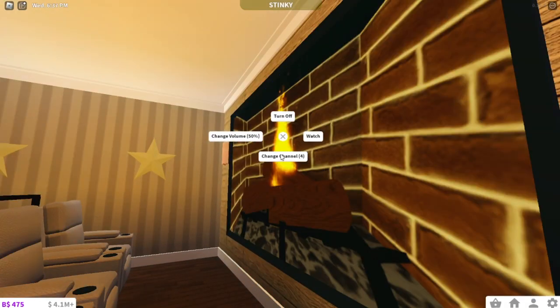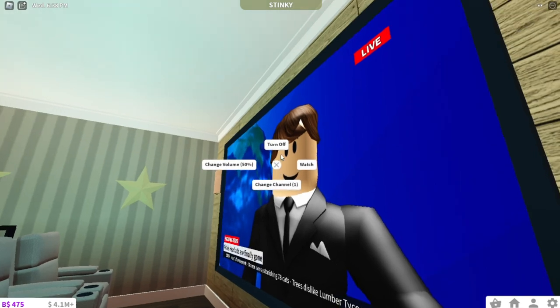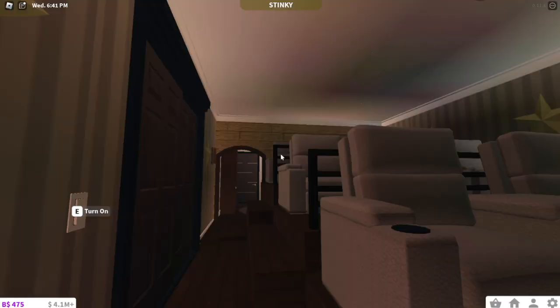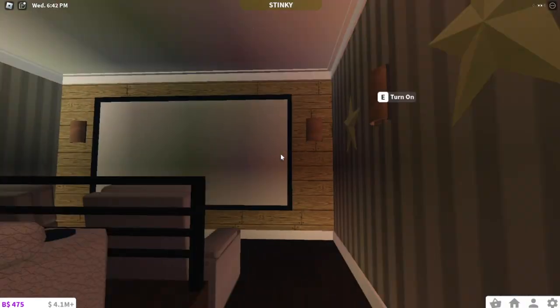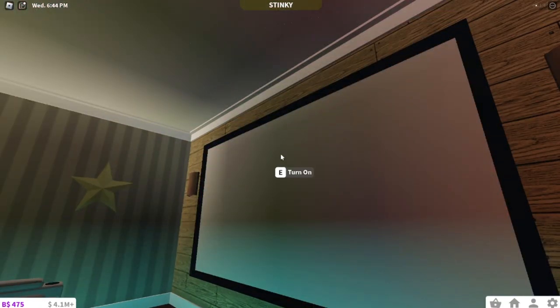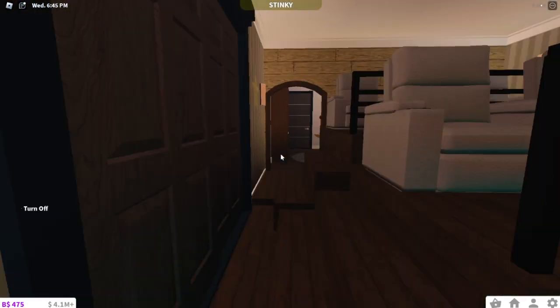Obviously, we have our TV here that's just big, and you just put that on. It's just an at-home cinema thing. You can turn off your lights so you can get an extra effect of this movie that you're watching, whatever it is. I'm gonna turn on the lights.